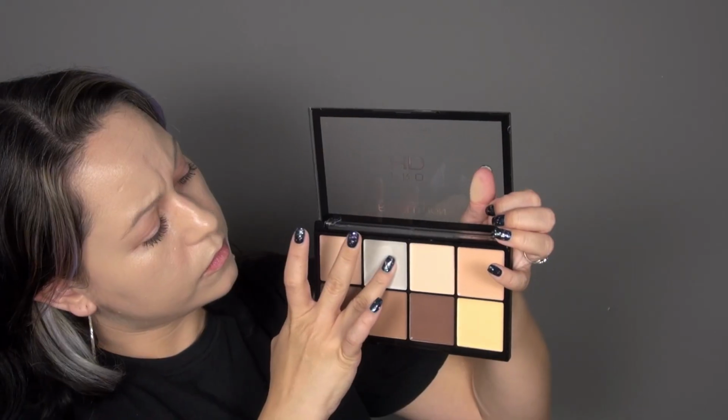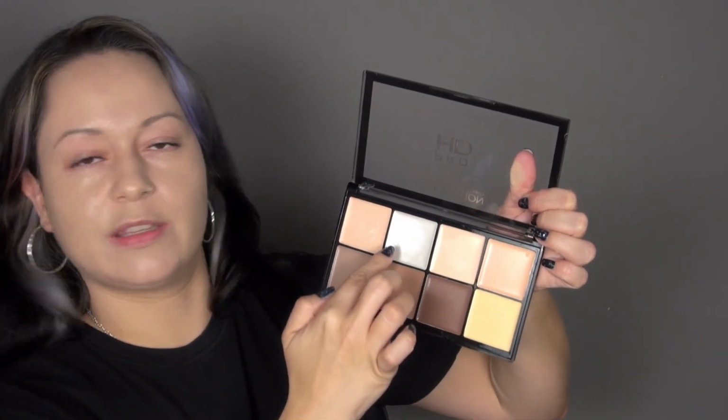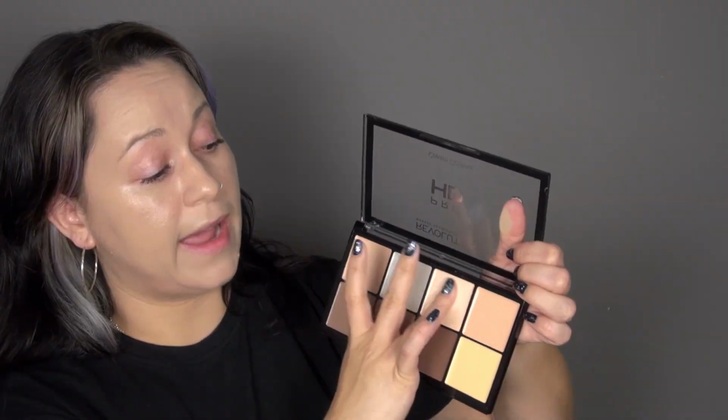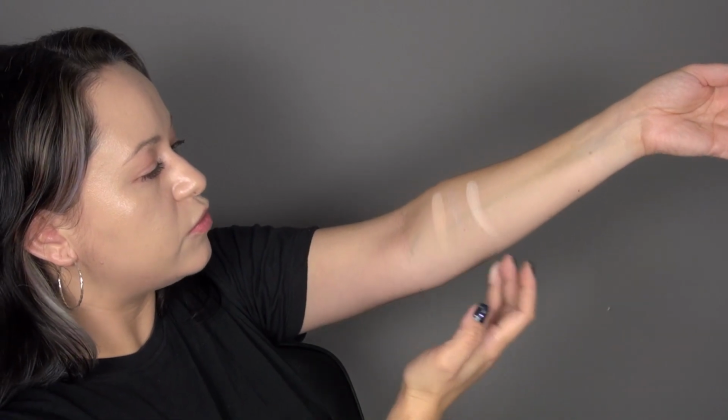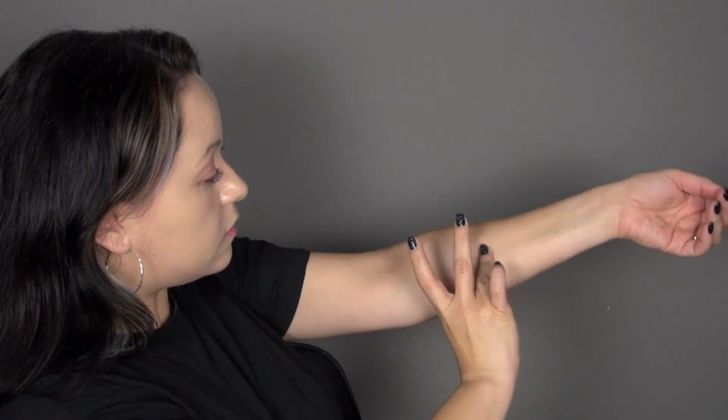Very creamy. Wow, okay. It seems very pigmented. Like it's really keeping its color. Very pretty. Oh, I'm having fun here today. I like this. I must say that this one, the highlighter, is a lot softer than the rest. A little bit more peachy, a little bit more neutral. And now we got the more warm toned one.